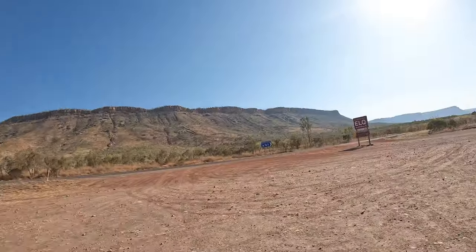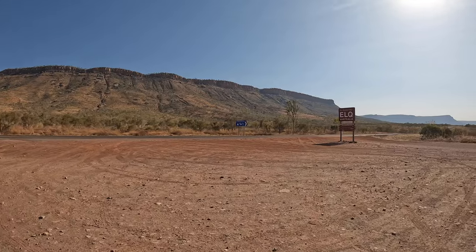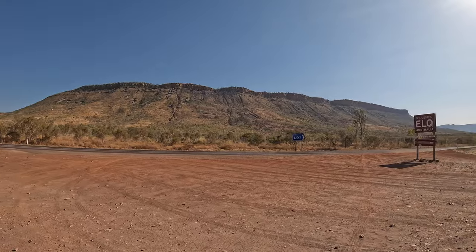We made it to El Questro, supposedly one of the best campsites and spots here on the Kimberley, so we'll see. Beautiful views in the back, look at that.